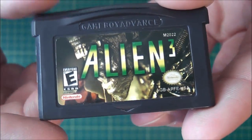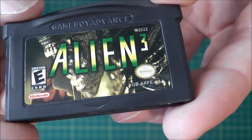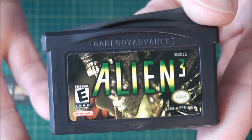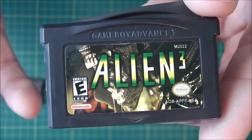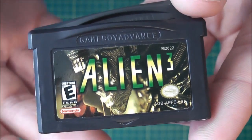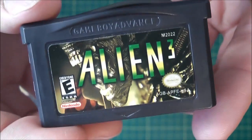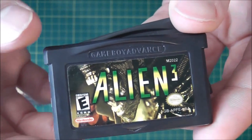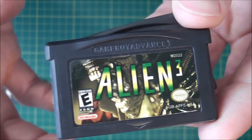The next game I got here is another bootleg, and this is Alien 3 for the Game Boy Advance, and Alien 3 was never actually released for the GBA. What this is, basically, is the NES version on this cartridge with a NES emulator for the GBA, if that makes sense.